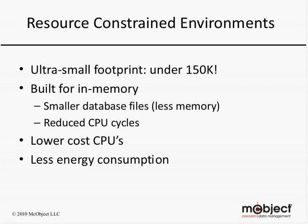In addition, because we don't need to support such things as a cache, remember we are the cache, or maintain multiple copies of the data, overall we consume less CPU cycles per operation done against the database. All this allows the developer to exploit low-cost CPUs, use less RAM, and overall consume less power, thus subsequently contributing to lowering the cost of your device.